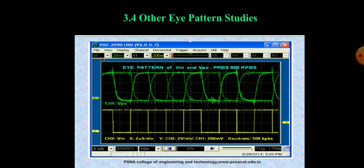So in this slide we are going to study the other eye patterns. Eye patterns on VIN and VPO may be studied at other baud rates and other settings of the oscilloscope X sweep rate, as shown in the two DSO screenshots in the upcoming slide. Eye patterns with lower values of R, employing a fixed resistor across VPO and ground, may also be studied. One may use resistors in the range 1.2K to 5.1K for this purpose. It must be noted that while the bandwidth will increase in direct proportion, the amplitude of VPO will reduce inversely.